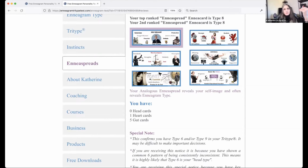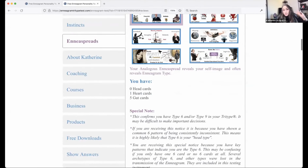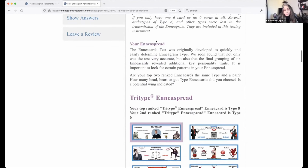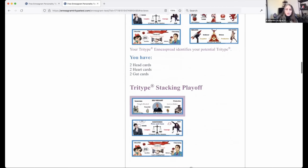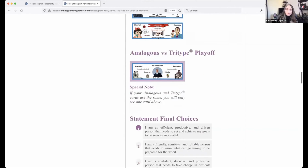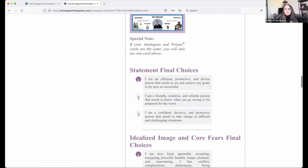But later on in version 8, I added it so that people can see, oh, I had 2 of the same card. But if you had 2 8 cards, but they were different, I want to know which you chose and why. Okay, so that's like an important pattern. And I do say, if your analogous and tri-type cards are the same, you will only see 1 card above them. And that was the case here.